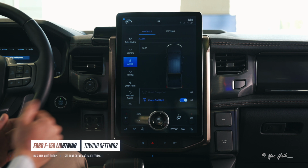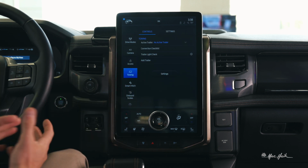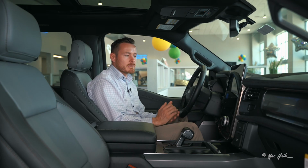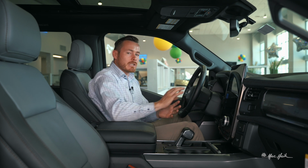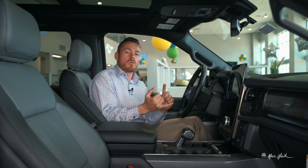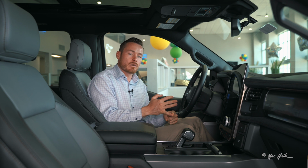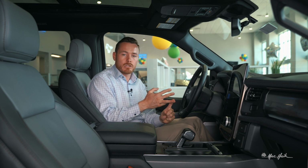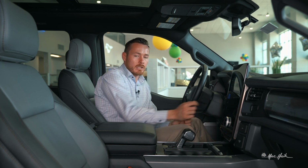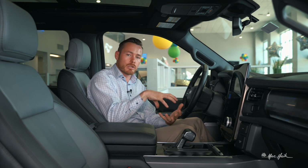So I'm gonna close out of that and I'm gonna click on over to towing. In towing on this vehicle, I don't have anything connected right now. I don't even have a trailer selected with dimensions or weights, but what's really nice about this vehicle, and I'm pretty excited about this, is you can tell the Ford F-150 Lightning how much weight you're going to put in that trailer, and it will adjust the mileage accordingly. It also does that through onboard scales and your smart hitch. So it's a really integral part to trailering with this truck.